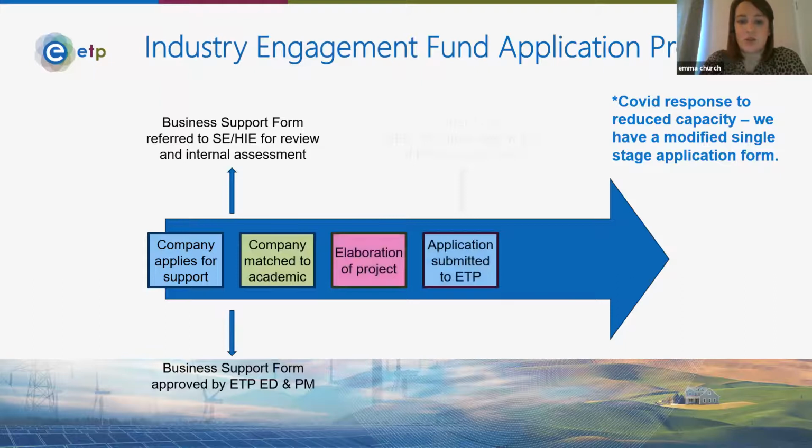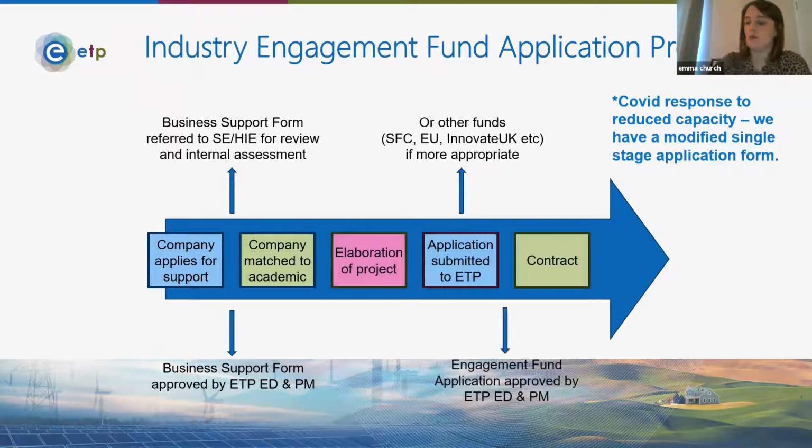So this is a summary of the application process. Normally we have two forms, the business support form and then the engagement fund application form. In response to COVID, the reduced capacity of academics and companies, that's been condensed into a single form, a single stage process, which I'm sure a lot of you will be happy about. Our BDMs will take you through what's needed in terms of timelines, costing, breakdowns, deliverables, and then the reporting side towards the end.